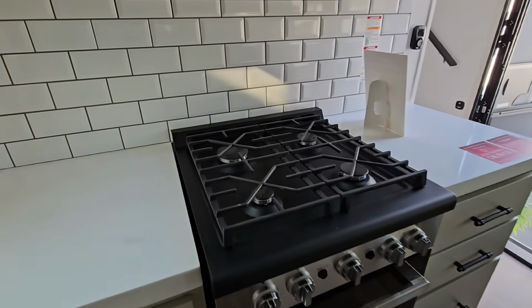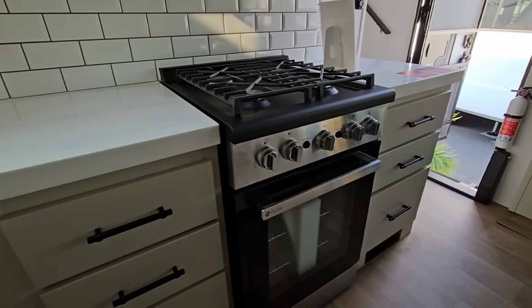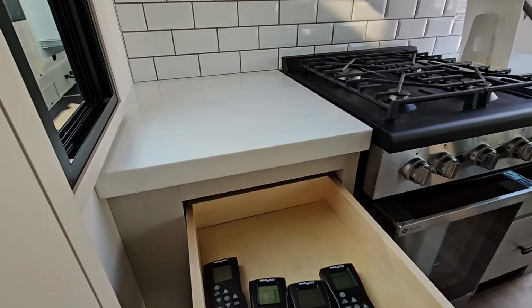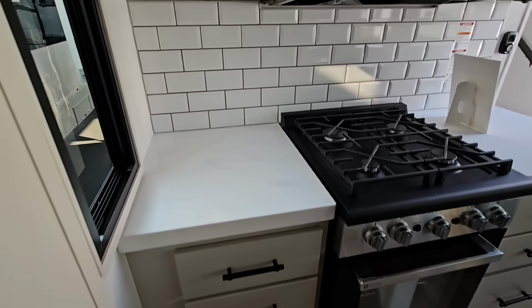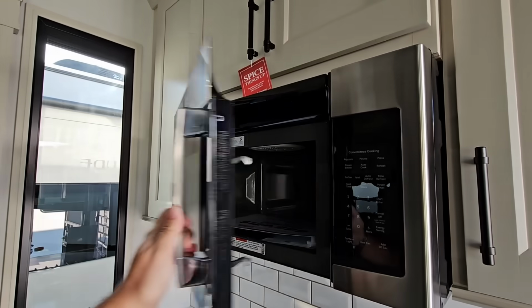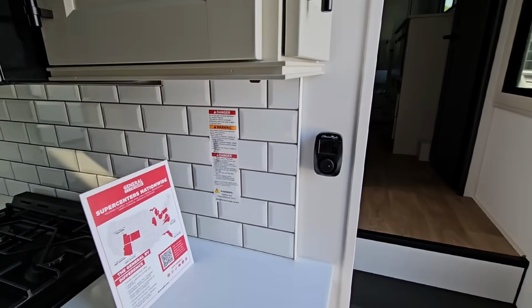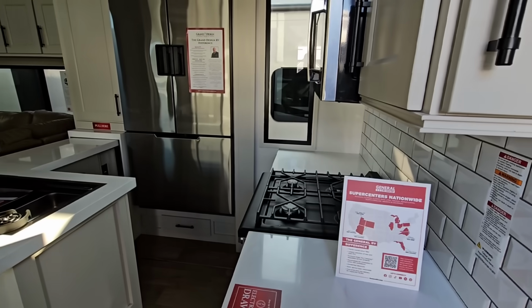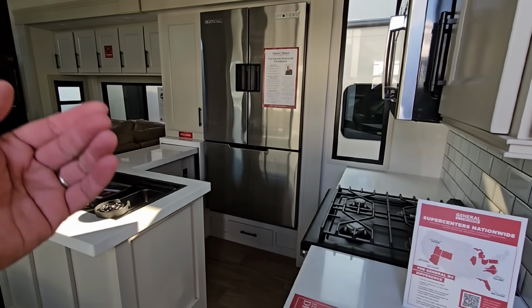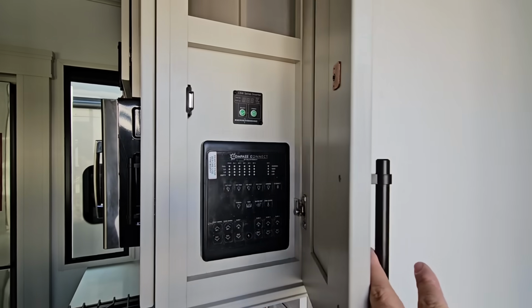You have your actual residential drop-in range, 4-burner cooktop with oven below. There's your drawers, solid surface countertops, all your thermostats were in there. You have your GE residential microwave in here as well. Really, really nice. And a lot of prep space, a lot of cook space on each side of the stove. This is a huge, huge solitude. All your controls are going to be in here.